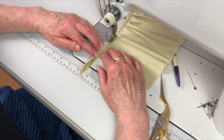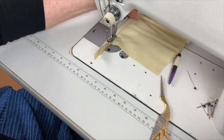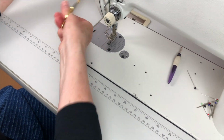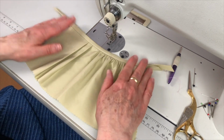So now we've gone over the gathers, we've gone over the pleats, and now we've come to the end. And once again, because this is a binding, we have a little bit extra room just to roll over and cover our stitches.